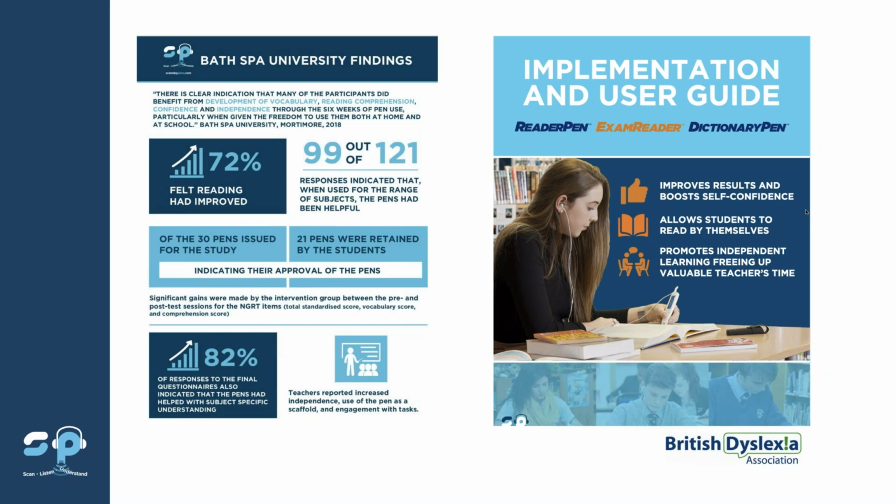At both points of testing, they weren't given the pens to use, and that was important, because only the intervention group saw a significant rise in their reading comprehension, as opposed to the control group who didn't have the pens at all. The students after the trial were asked their opinion, and 72% of them felt that their reading had improved, which correlated to the actual study that we did. Also, 82% of them felt that their reading and understanding had improved, which also correlated with the findings of the study.